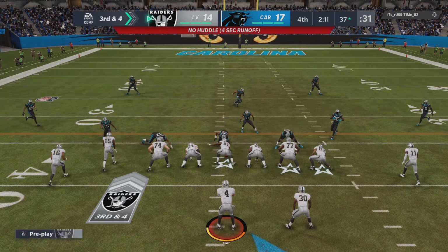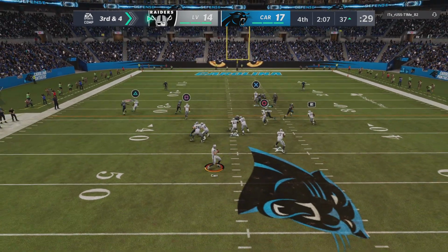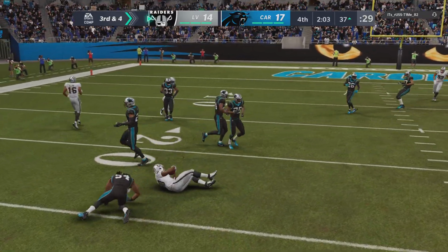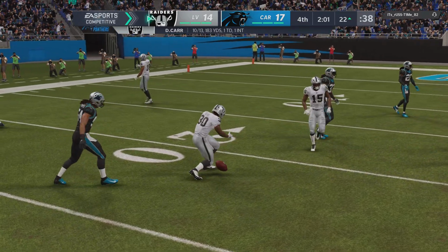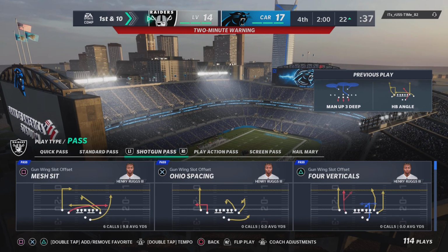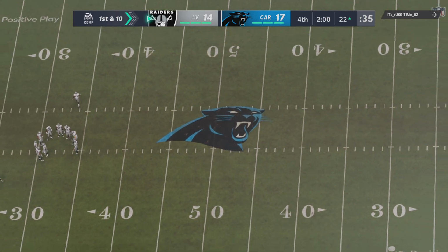This a big play for both sides. What will we see here? 3rd and 4. That's complete to Richard, the running back. And he is going to have the Raiders first down as they're able to get the 3rd down conversion. 3 points separating these two sides with 2 minutes left to go in the 4th.